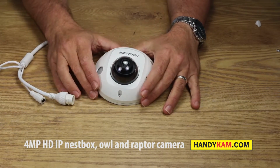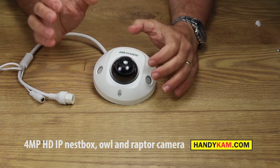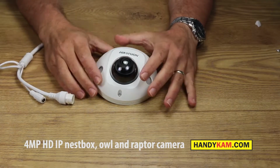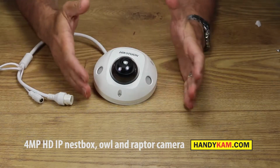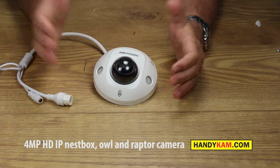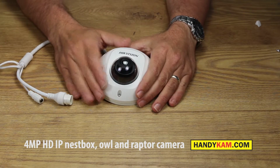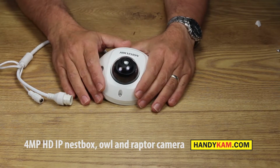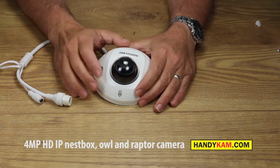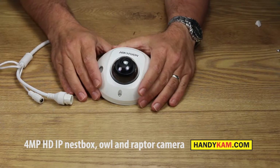A lot of cameras you get out there, fantastic as they are, but the software is very basic, and you struggle to either get them seen on different devices or get them seen remotely. It also has the facility to remotely access the camera, and that's part of the free service, and you can configure that either through the camera itself or through a recorder, an NVR, which we can supply as well.